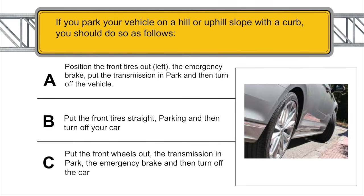If you park your vehicle on a hill or uphill slope with a curb, you should do so as follows. Position the front tires out, to the left, set the emergency brake, put the transmission in park, and then turn off the vehicle.